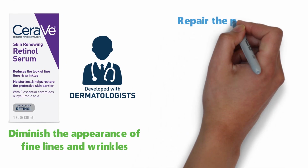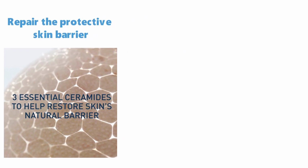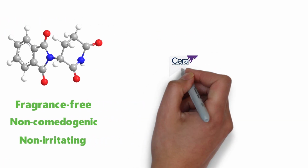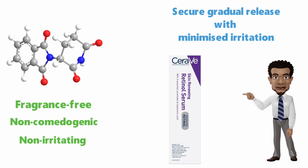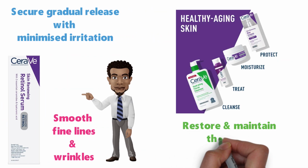It helps to repair the protective skin barrier with 3 essential ceramides. This gentle formula is fragrance-free, non-comedogenic, and non-irritating. The retinol is encapsulated to secure gradual release with minimized irritation. It helps to smooth fine lines and wrinkles, while essential ceramides help restore and maintain the skin's natural barrier.